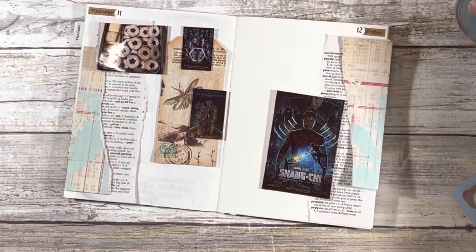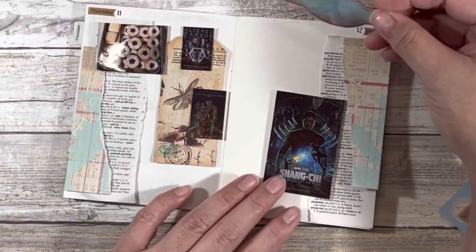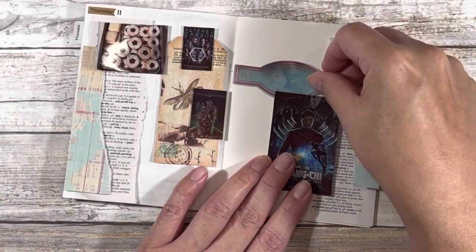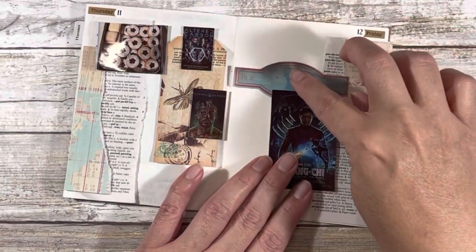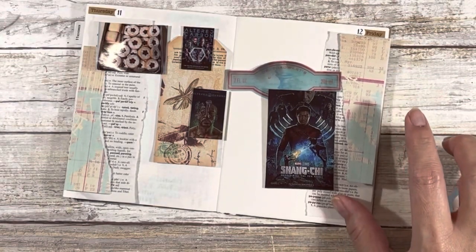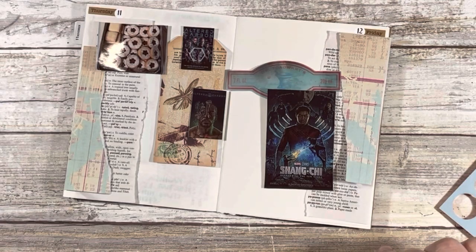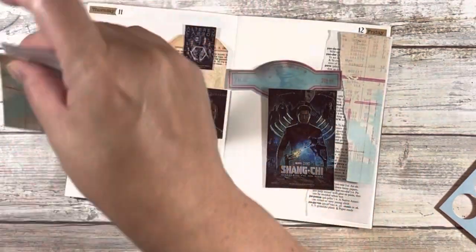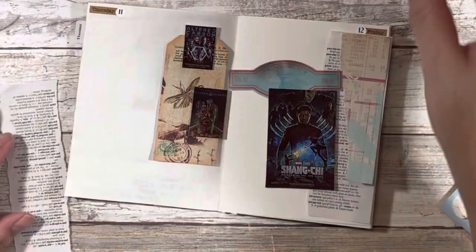That's enough in there. That's a really pretty blue. Okay, so let's stick some of this down in the order.